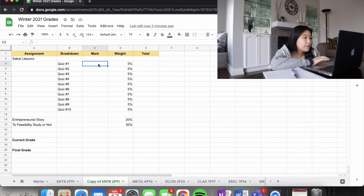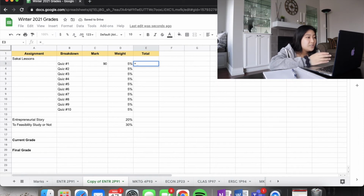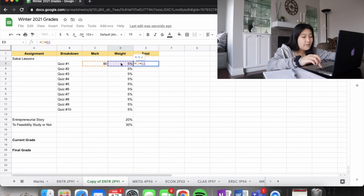And so here is where you would put your mark, and then we have the weighting of each thing, which I've pre-put in, and then we would put the total that you would get for that assignment there. So for example, let's just say 90%, and then for the total we would just do the equal sign, click on the mark, and then multiply it by the weight.